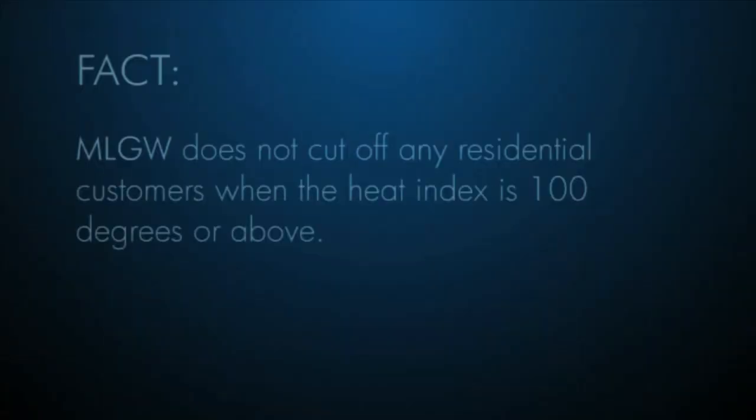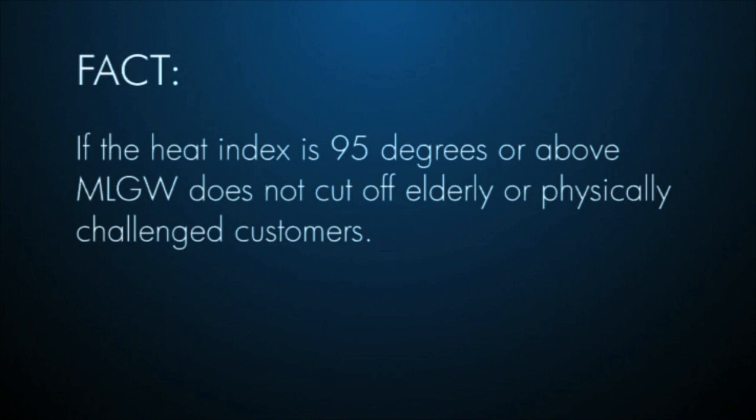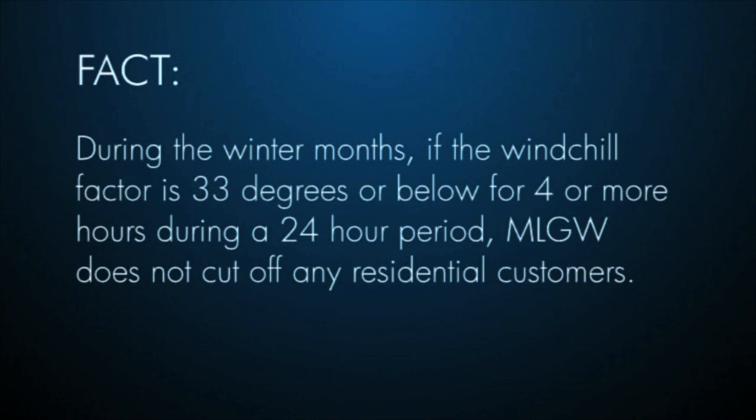One of the myths out there in our community is that Memphis Light, Gas, and Water takes every opportunity to cut off its customers, no matter what the weather conditions are. The fact is, MLGW does not cut off any residential customers when the heat index is 100 degrees or above. If the heat index is 95 degrees or above, we do not cut off elderly or physically challenged customers. During our winter months, if the wind chill factor is 33 degrees or below for 4 or more hours within a 24-hour period, we will not disconnect any residential customers.